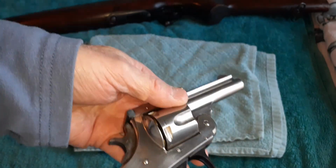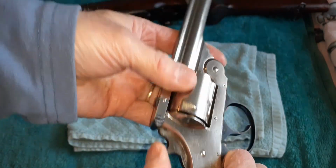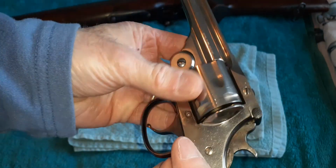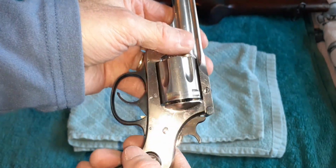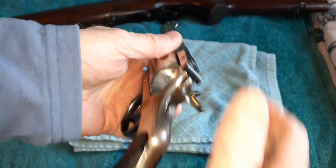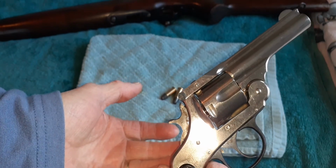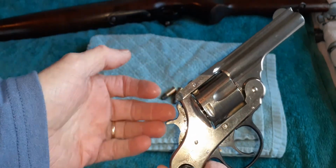Even if I'm carrying it in a holster with 5 rounds in there, I still would semi-cock this, and I feel pretty safe, because hopefully I'm not going to drop it or bump up against something, or even just put it in my drawer like that, ready to go with 5 shots. So I'd rather have 5 shots than 4.